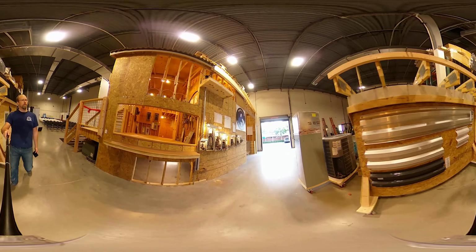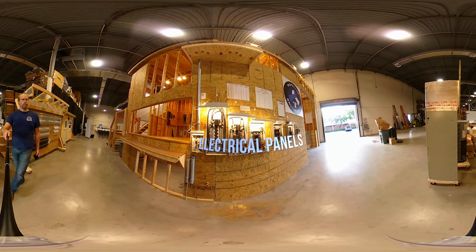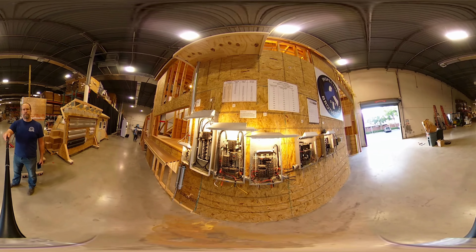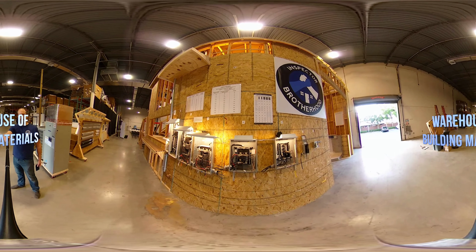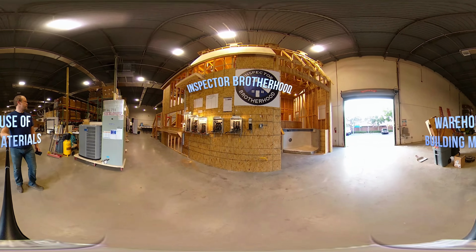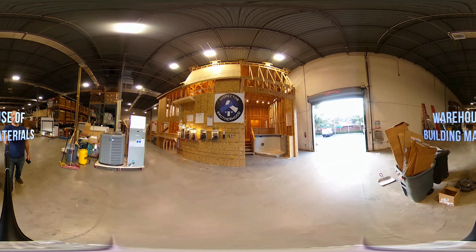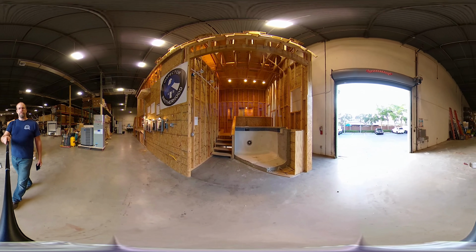Right now we're walking in front and there's some electrical panels, several actually, from service, main panel, disconnect, all the way down to distribution panels, sub-panels, and devices. And it's all built in Pro Labs headquarters and warehouse. And there's Inspector Brotherhood. And if you walk to the garage, amazingly, we have a swimming pool.